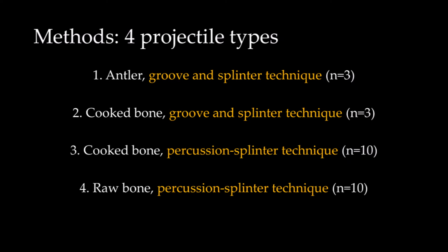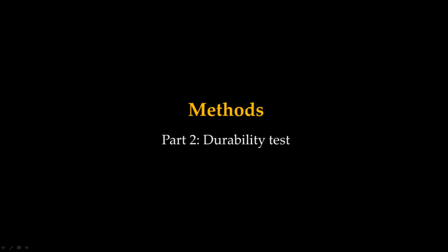In sum, 4 types of projectile were produced. Due to the long duration of the groove and splinter method, the first 2 types were represented by only 3 replicates. Meanwhile, 10 replicates were created for the much quicker splintering technique.